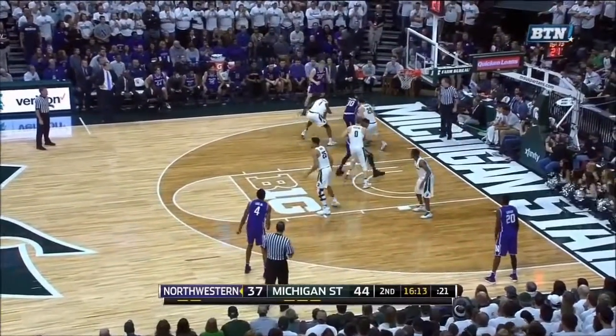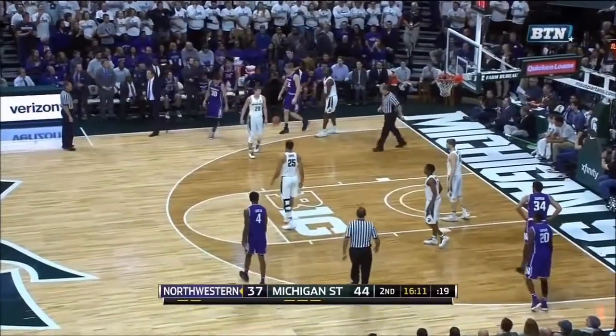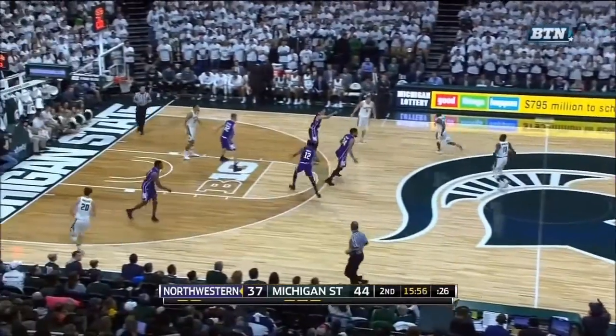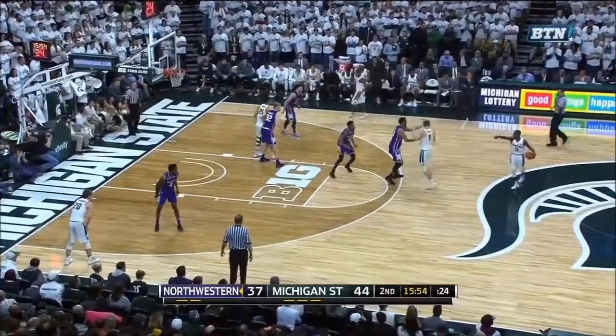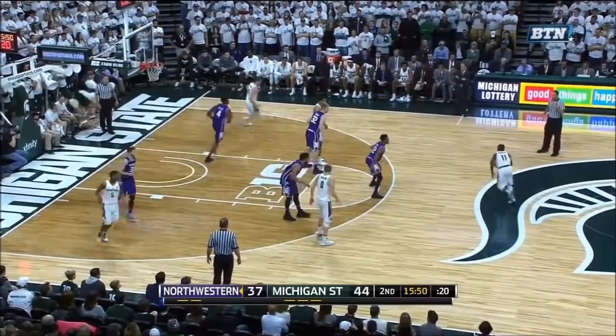On the other end, McIntosh with a dribble. Speaking of three-point shooters, Taphorn has one. This time a foul before he can do anything with a basketball against Michigan State. Good move by McIntosh right there. I thought he was going to get that underhand flip to go. I like the aggressiveness.